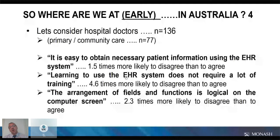So if we look at hospital doctors, who are probably the single biggest definable group across the country who responded, 136, there are also 77 doctors from primary and community care, and then the other groups and other settings. We look at a fundamental question that mapped to the Finnish survey. It is easy to understand, to obtain necessary patient information using the EHR system. Hospital doctors are 1.5 times more likely to disagree with that statement than to agree with it.